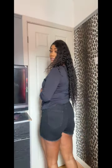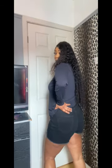So yeah, this is the next one. I love them. They feel so good. And yeah, I know I keep saying it, guys, but it's true. They feel so comfy, you know. They look right, you know. I have a little pouch here, but you can't see too much. Yes, girl. So I'm gonna show you the next jeans, guys. Wait for it, I'm coming.